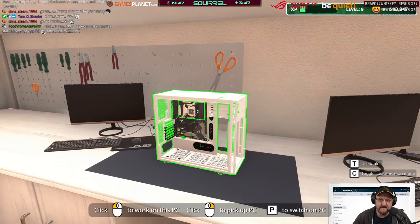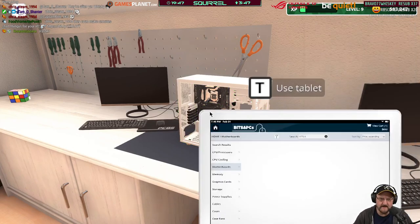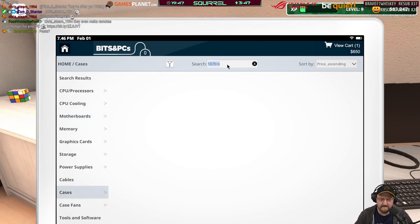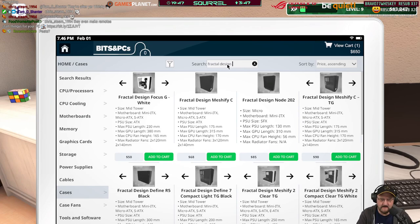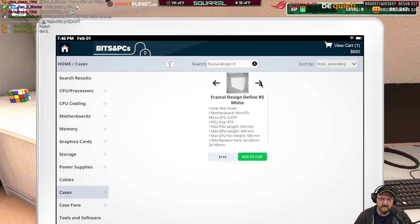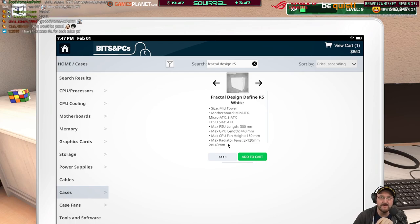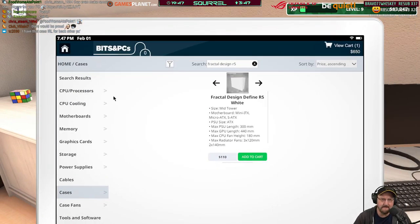Actually, what's this case? The Fractal Design Define R5 White. Case. Fractal Design R5. Okay. Max radiator fans 3x120 and 2x140. So we can do a 360 down one side and a 280 down the other, can't we? I just put paste on, didn't I? A 360 and a 240 is what we can get.